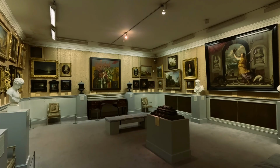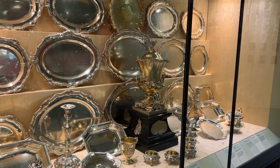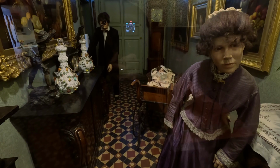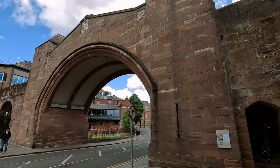The museum also has a permanent art collection, a display of Chester's silver-making history, and also a period house museum, showing how this house would have looked at various historical times. And yes, this museum is free to enter.